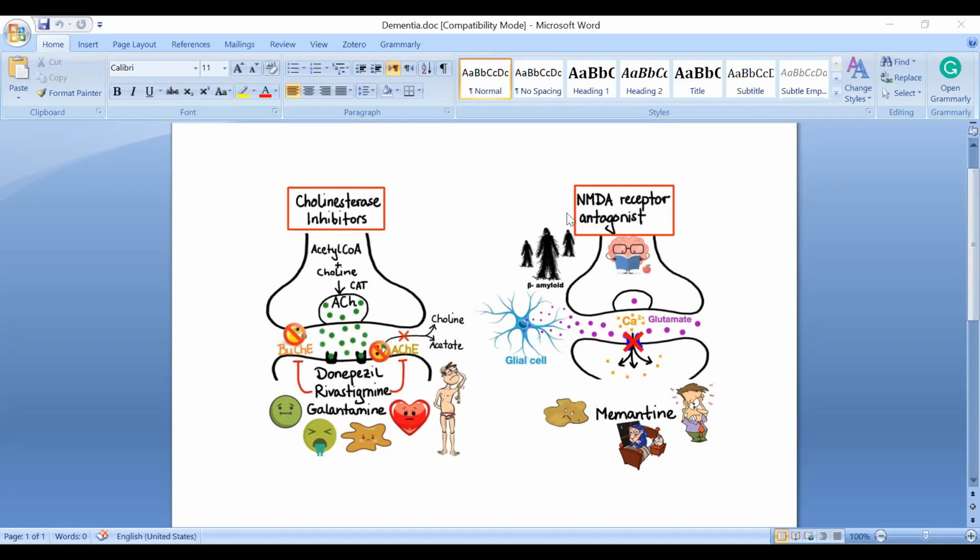Is it clear how the memantine will protect against Alzheimer's? Say yes, please. Say yes, so I can go.